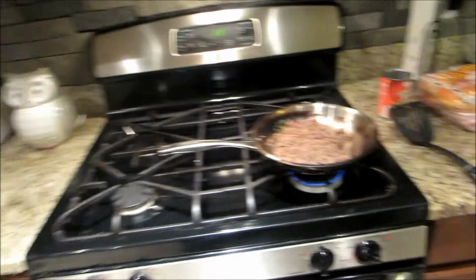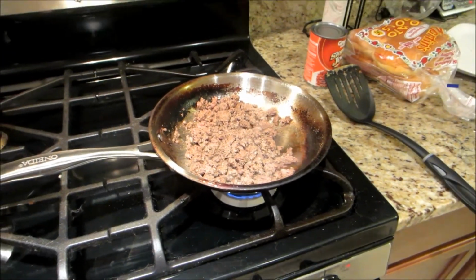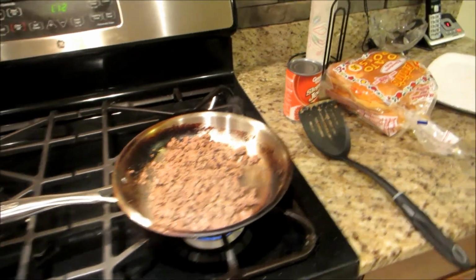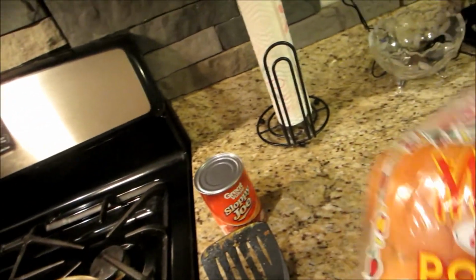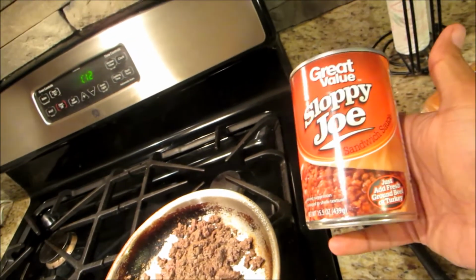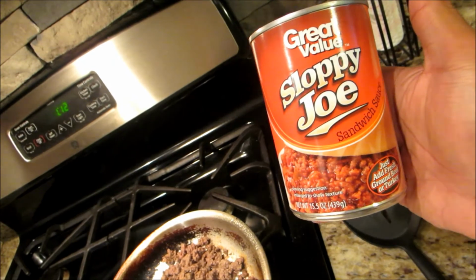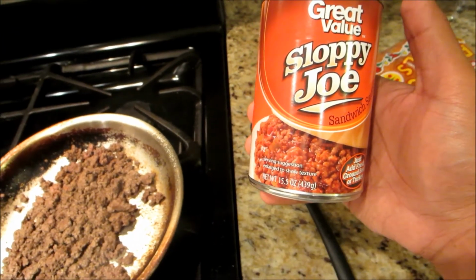I have some 93.7 ground beef cooking there, and I will be eating some of these Martin's potato rolls, like those, and I'm gonna get 3 servings of this Sloppy Joe's here, so I'm really excited to get this cooking.